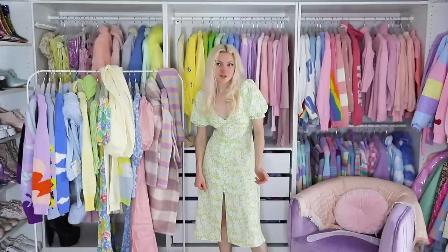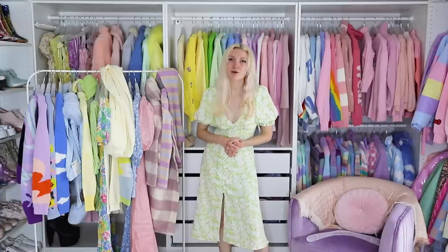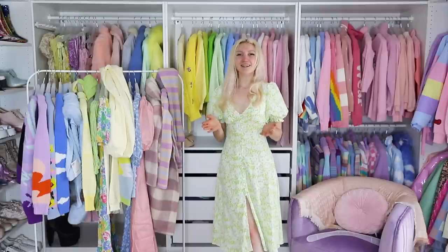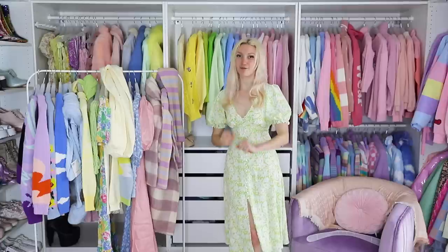Because I once wore a dress that was buttoned all the way from the top to the bottom. I wore it to my graduation at university. And when I was about to walk on stage, I realized that three of the buttons were undone. So it's just not something that I'm a huge fan of. I would prefer fake buttons. If it was just a single piece of fabric with fake buttons, that wouldn't bother me in the slightest.